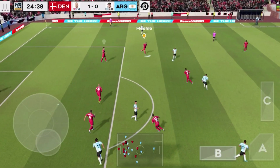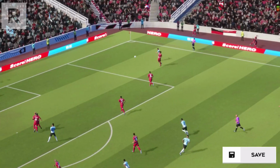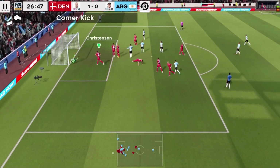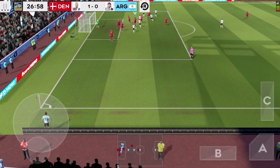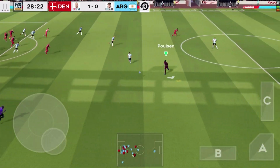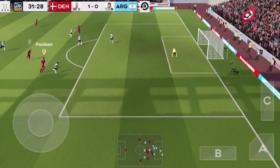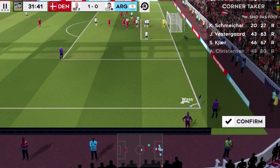The defender could be in trouble here. Oh, look at that volley. Let's take another look at that. Great save by Schmeichel. Vestergaard gets the ball away. What a great crossfield pass. He goes for goal. Good save. Oh, I'm looking forward to seeing that great save again.